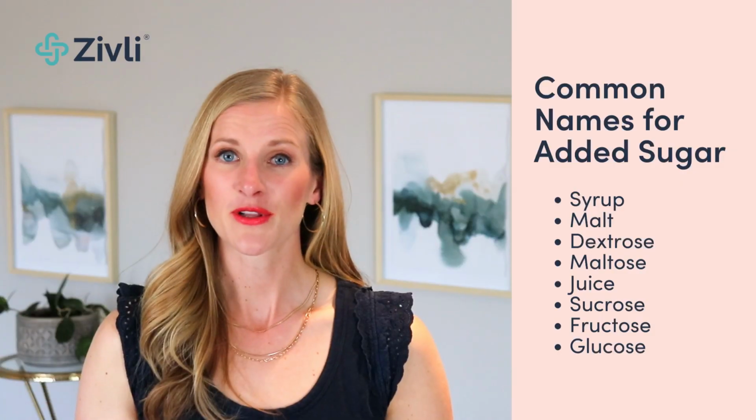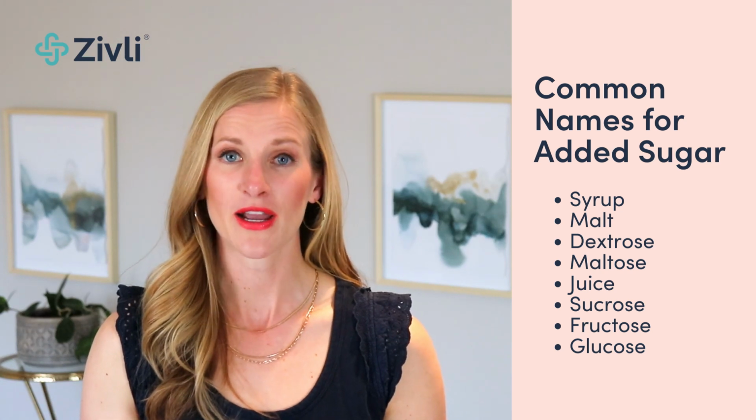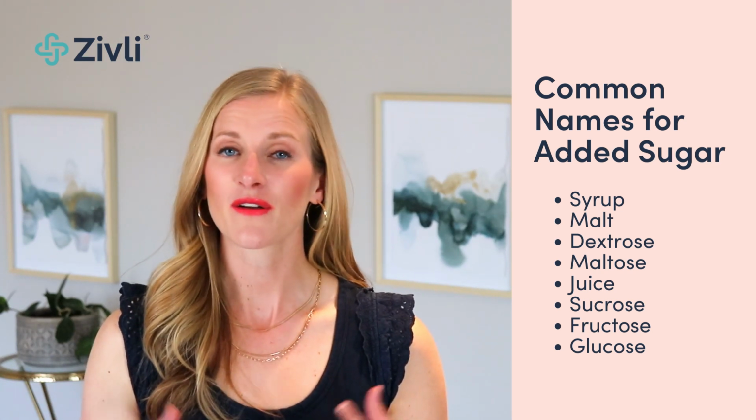There are a lot of sneaky names for sugar. Some include dextrose, syrup, glucose, fructose, high fructose corn syrup, and all of the other ones listed on this slide. All of these will spike your insulin, which will increase your aldosterone and increase your salt and water retention, which will increase your blood pressure.